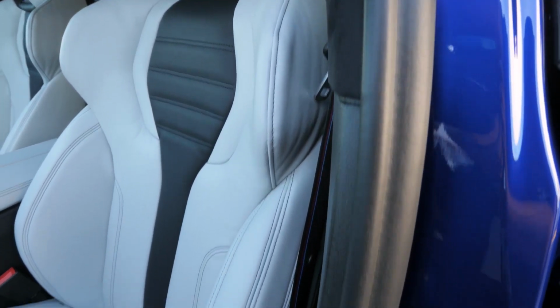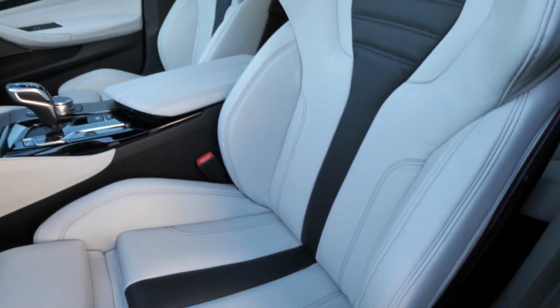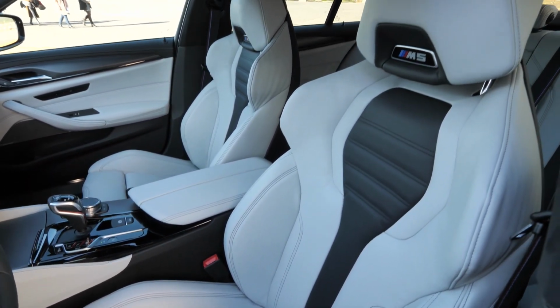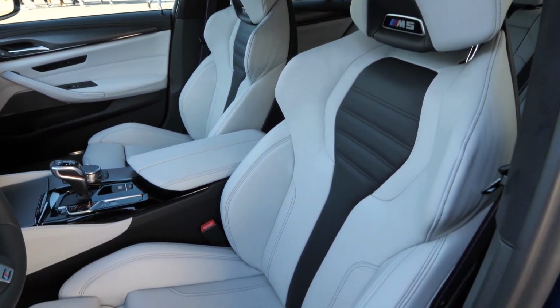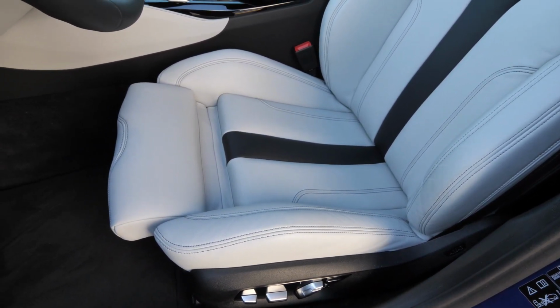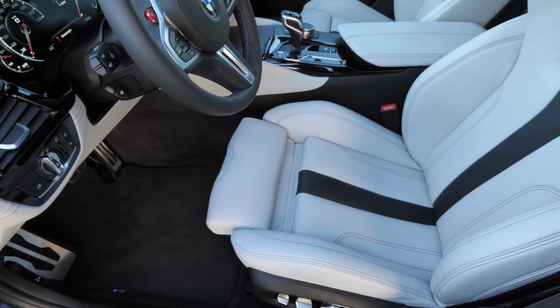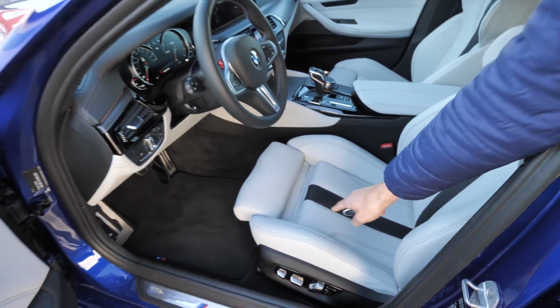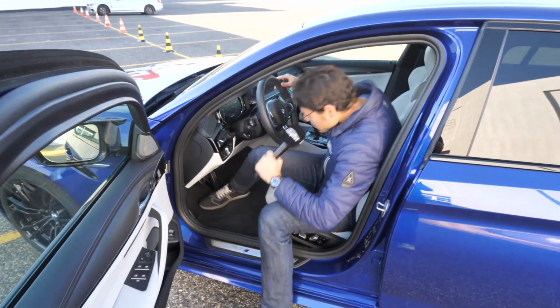The thing is, only animal skin is available for the M5, whereas in the M550i, for example, you can also get an M package with fabric and Alcantara mix. BMW explicitly decided only to offer animal skin right here. I'm not sure if that's the right decision, because even letting the ethical aspect aside, you slide on this one here so much around, especially when you're on the racetrack.